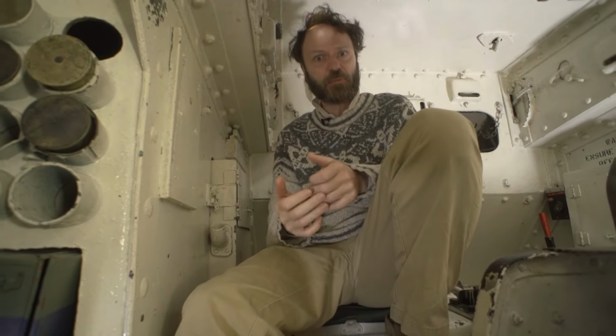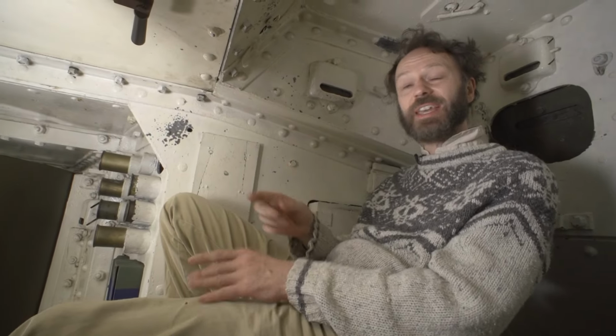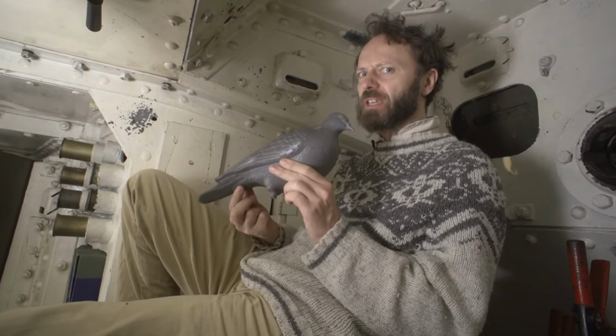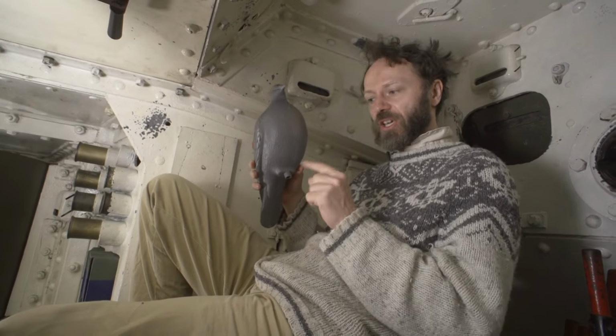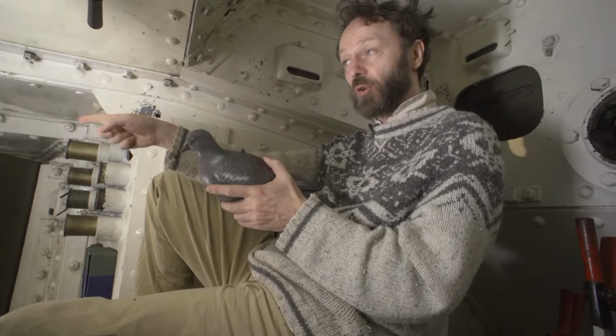But what if you needed to send a message back to HQ? Well, that's when the pigeons come in. You see, there would be a basket somewhere, and in that basket would be some pigeons. Whether they'd be in the peak of condition, what with all the heat and the fumes and everything, is, well, that's unlikely, one would imagine. But you would attach the message to the pigeon's leg and let it go, perhaps out of the door out of the back.